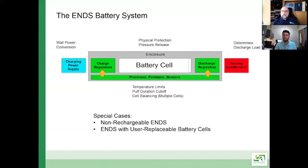You've got firmware that determines how your system reacts to different requests, commands, and conditions. And then the heating coil is the source of load on the battery system. And that's important because if the resistance is out of specification, you can again overload the battery cell and cause issues. Now, a couple of special cases on ENDS battery systems.